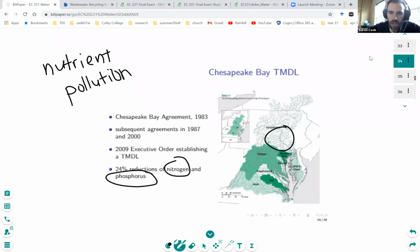But these nutrients run off the land in southeast Pennsylvania, and they eventually make their way into the Chesapeake Bay. They cause algae to grow. This problem has been recognized for a while, but it's very hard to solve. There was initially the Chesapeake Bay Agreement in 1983 to try to limit these things, and it wasn't until 2009 that there was really a systematic attempt to regulate the loads that come from some of these non-point sources.